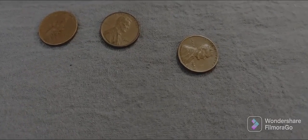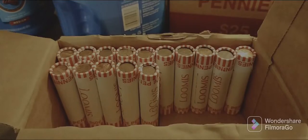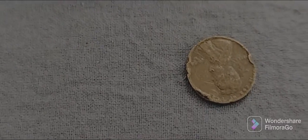Back with the next. Roll 32, and we have another old Canadian right here. It's KG6. Let's see if we can get a good date. And there it is, 1943. Back with the next. Roll 35. We have another wheat penny. Wheat Ears first. See, it's chewed up. See if we can get a date. I'm going to go with the 1944 Denver.